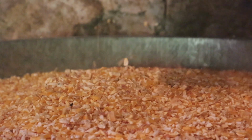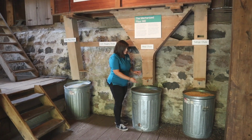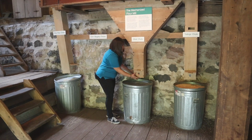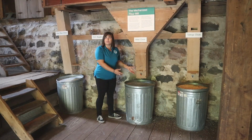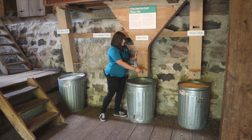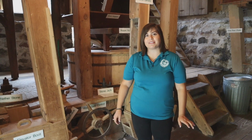So Mr. Parker wouldn't have had metal cans underneath the chutes. He would have had sacks. And there's even a little hook on here where he would have hooked the sack so it would stay on. And once it gets filled, if he needs to, these are sort of your shut-off valves. So you can push this in, stops corn flowing through. He can take the sack off, tie it off, put a new one on, open back up, and the corn would fall through. So let's turn the mill on and see what happens.